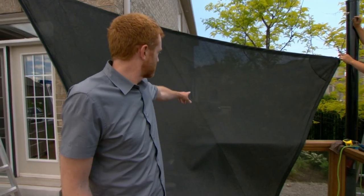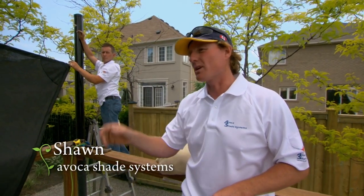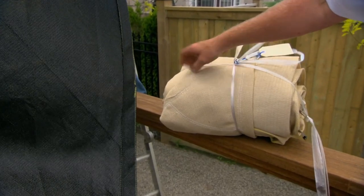I didn't realize it was this transparent. It's very breathable, so it cools down the area underneath it. Right, and also for the wind resistance as well. It lets wind through quite a bit. So we went with black and that's the tan. This is called desert sand. Yep, these two go really well together.